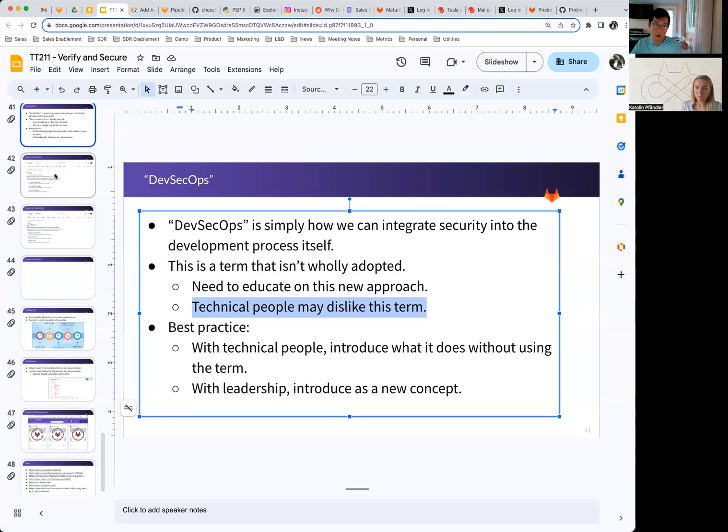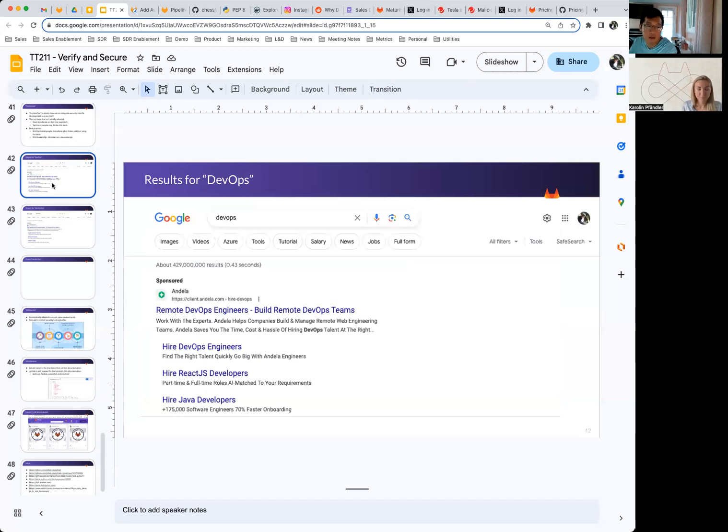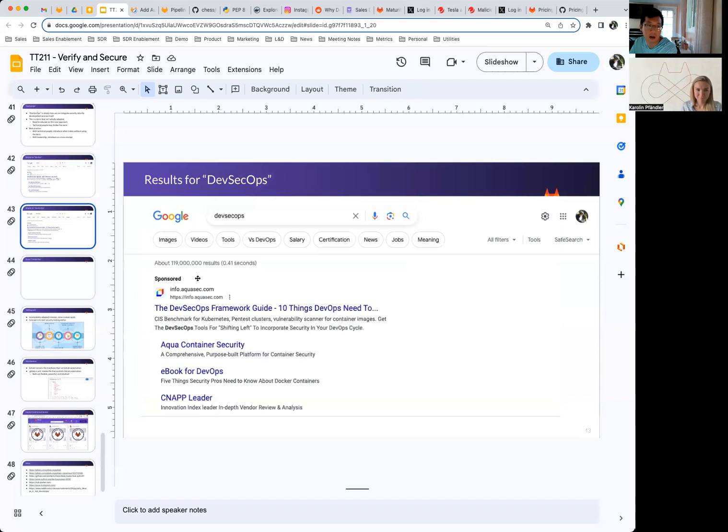Okay. So just to give you an example, DevOps, widely accepted term, 43 million search results. DevSecOps, it's around 25% of that, right? So it's not as accepted. So just know that going in, okay?